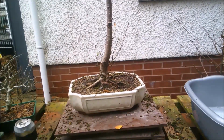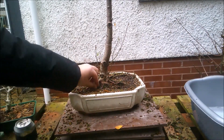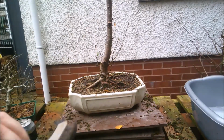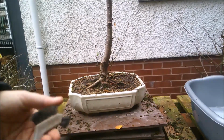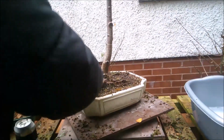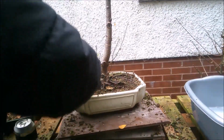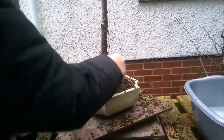Okay, so that's better. So that's cleaned up the top of the pot a little. Now I'm going to use a nylon brush. It's just got slightly softer bristles, and I can really go to town a bit more on these roots, clean out the last bits without worrying about damaging them too much.